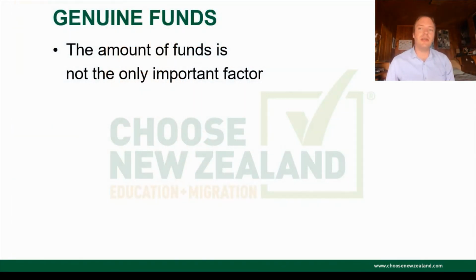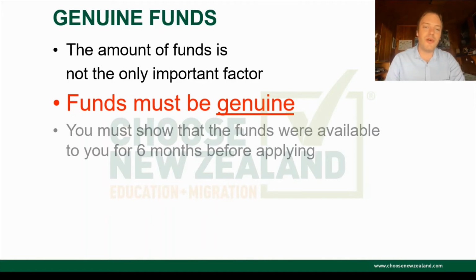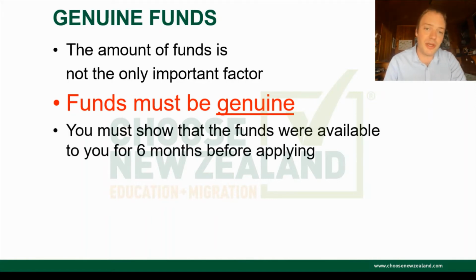Okay, so you can see that calculating sufficient funds is not straightforward, but not only that, we need to show that the funds are genuine. What do I mean by genuine? Funds must have been available to the applicant for about 6 months prior to applying.